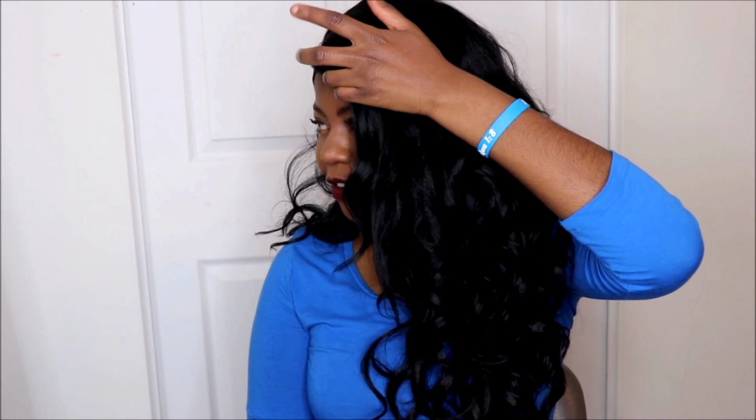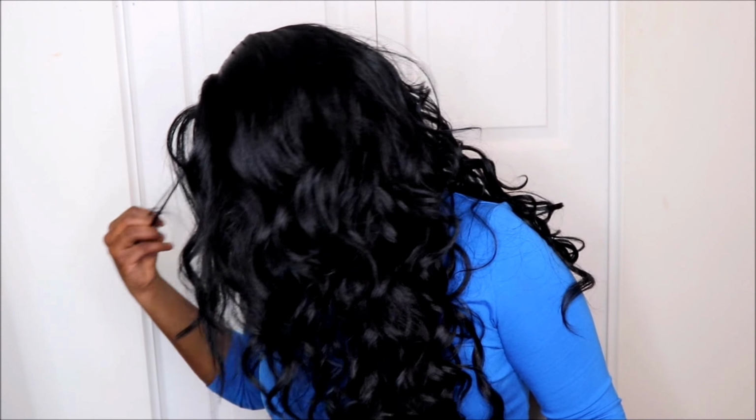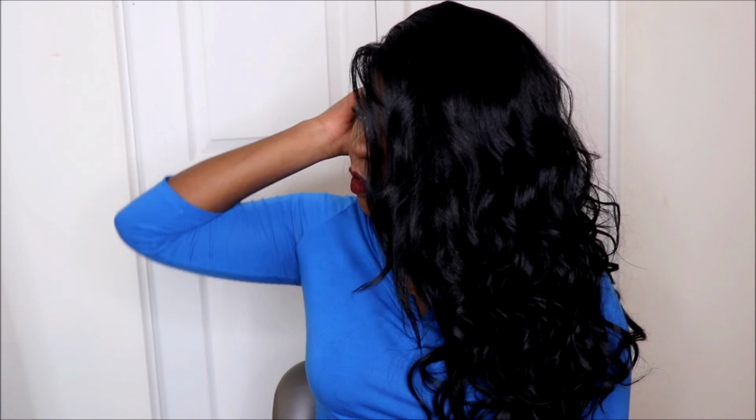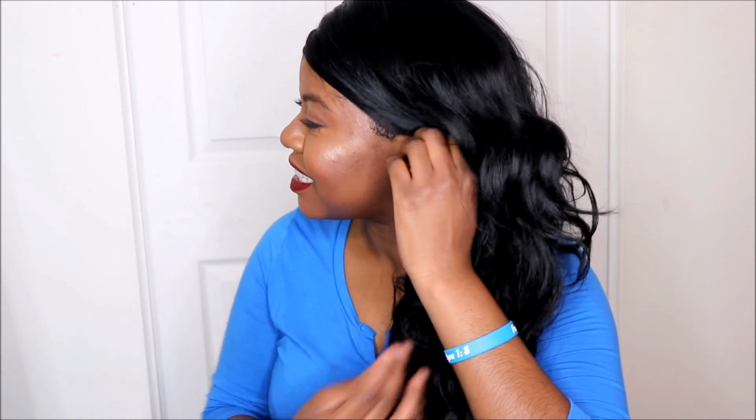Oh my gosh, I really like this wig. This is by far the best wig I received from Sam's Beauty. And you guys know I have wig problems. When I wear something that's already made into a wig, I sometimes struggle with making it into my liking. But this wig, I have to say, is amazing. I really do like it. It's beautiful. It's full, slicky.